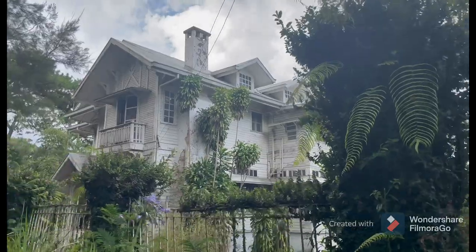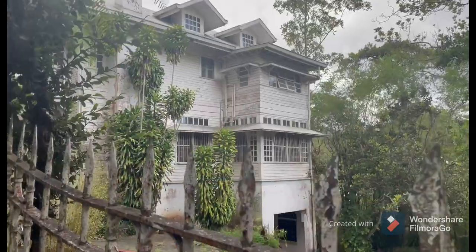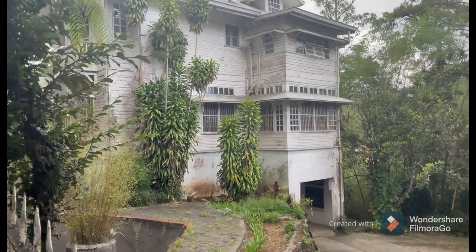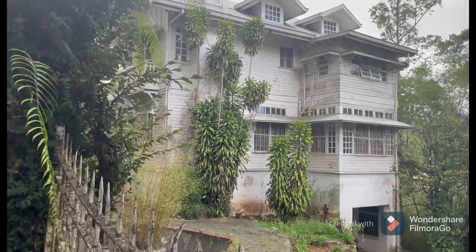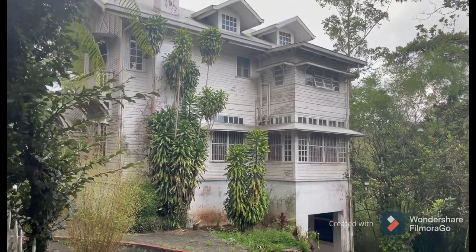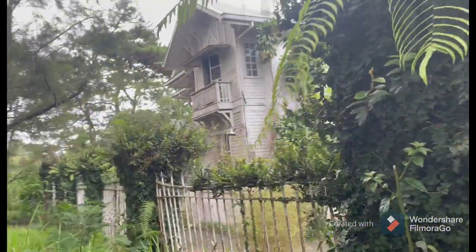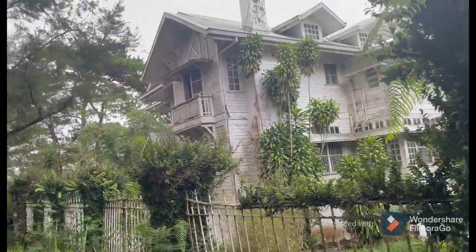Because the guard said it's private property, I'm just going to show you how it looks from the outside. So guys, this is the La Perla White House. It was built in the 1930s by Roberto La Perla. It's made out of Narra and Yakal wood.